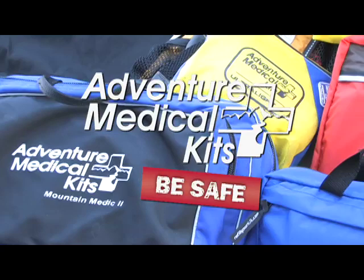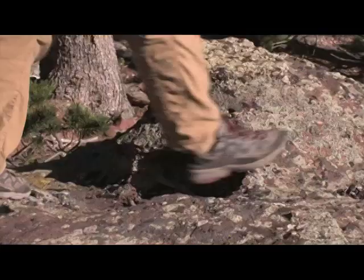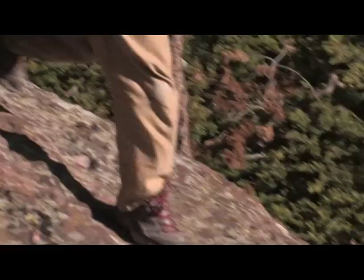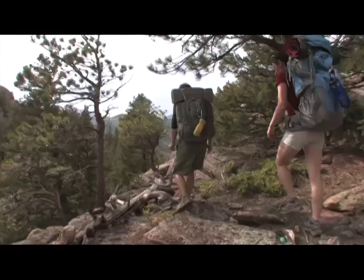In a study of 280 people who hiked the Appalachian Trail for a combined total of 38,000 person days in the wilderness, the most common medical complaint was foot blisters. Blisters are caused by injury to the skin from heat. Think of a blister as a second degree burn. It can happen when you get too close to an open flame or touch a hot object, like your camp stove. But most commonly, outdoor adventurers get blisters by creating heat on the skin by friction.